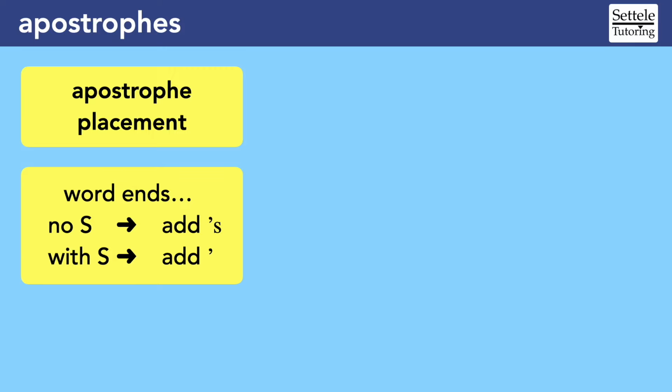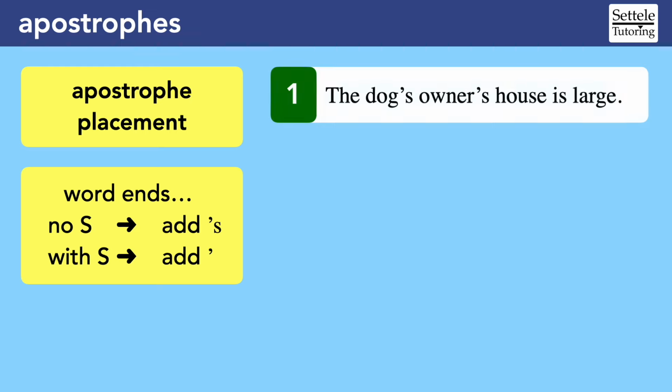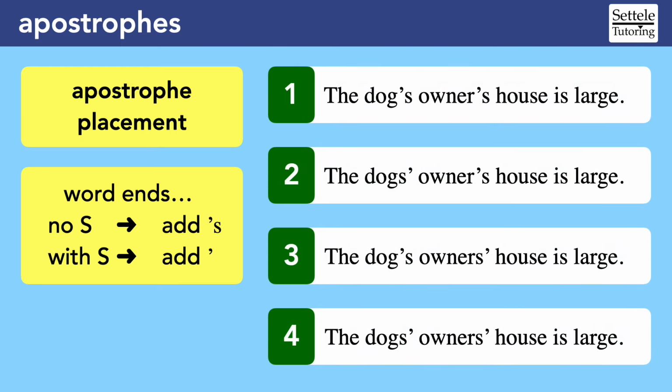Let's listen to these four sentences that involve multiple possessives. The dog's owner's house is large. The dogs' owner's house is large. The dog's owners' house is large. The dogs' owners' house is large.